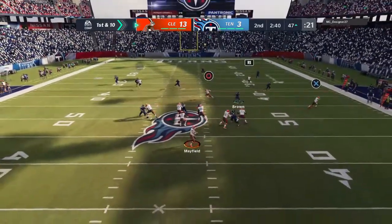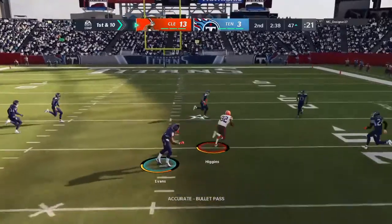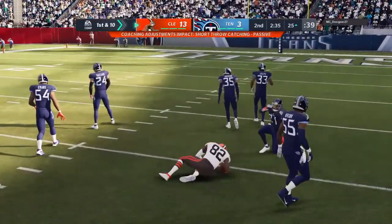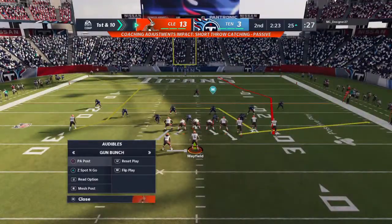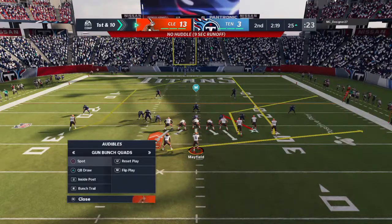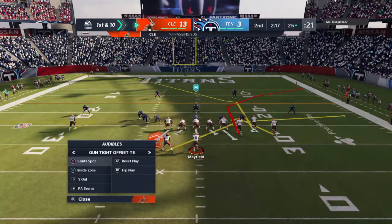A first down throw from Mayfield. Open man is Higgins. And they're able to work this to the 25 before it's all said and done. And a nice gain of 21 yards. First down, Cleveland.